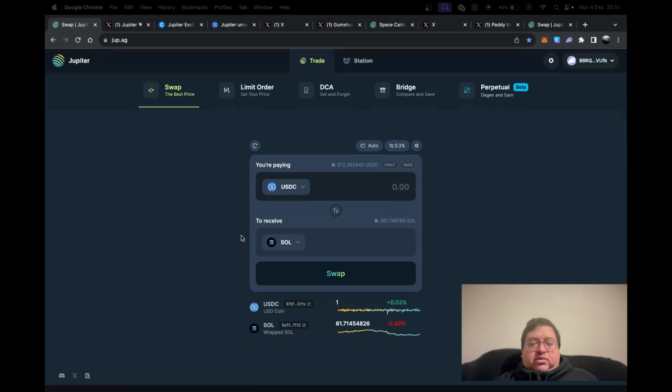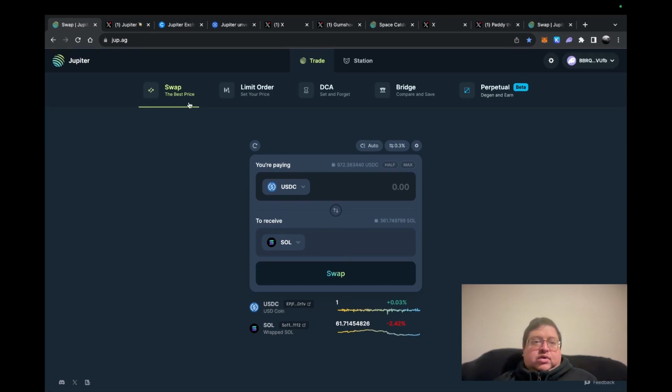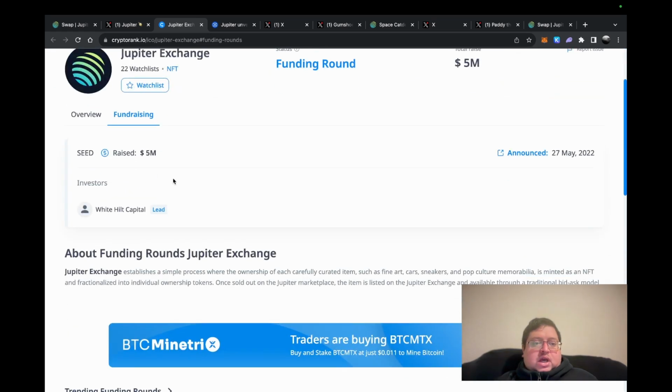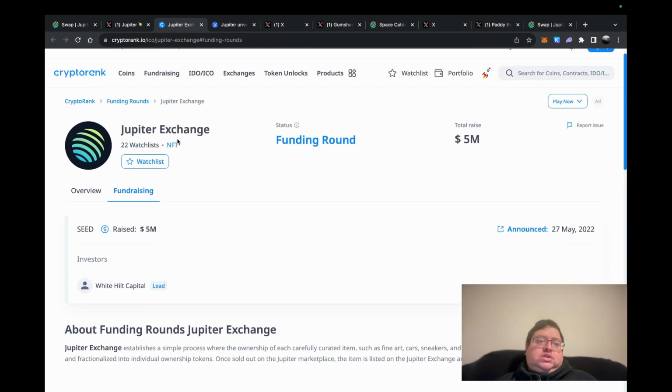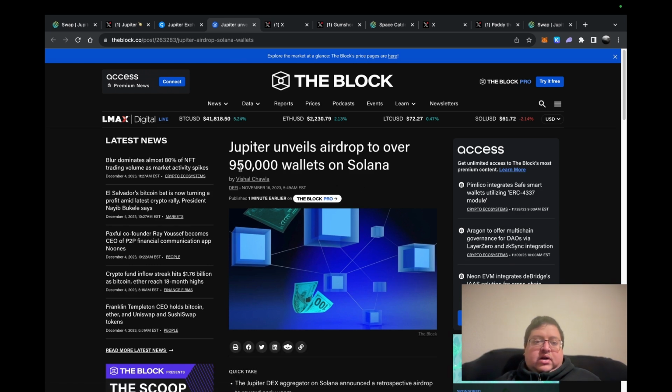So this is how the platform looks. It's pretty straightforward. Looks like Uniswap, etc. Here, if you want to get a rough idea of how much money they raised, I can only get this one. So they raised 5 million seed from Whitehill Capital. So they haven't raised too much money, which is also a good thing for retail, because that means there's not too many insiders that are going to dump on you. Here there's an article saying that around 950,000 wallets were eligible for the airdrop.